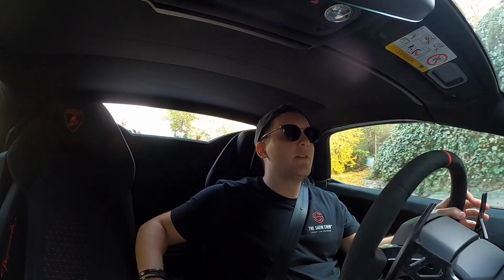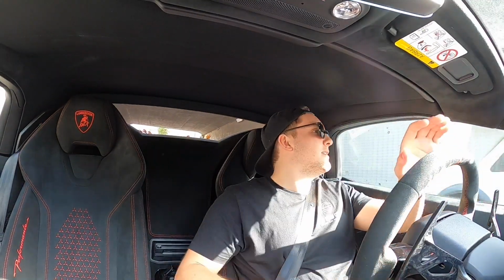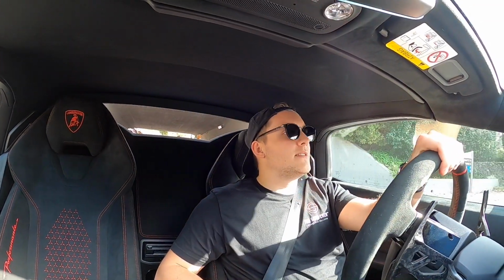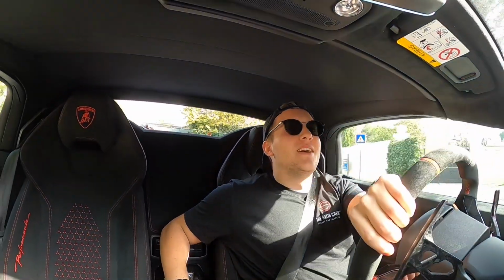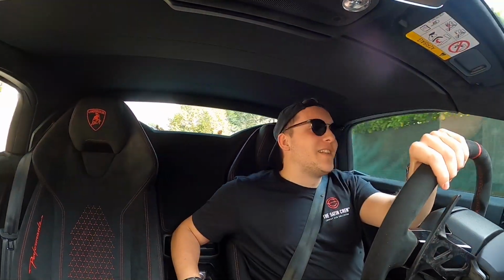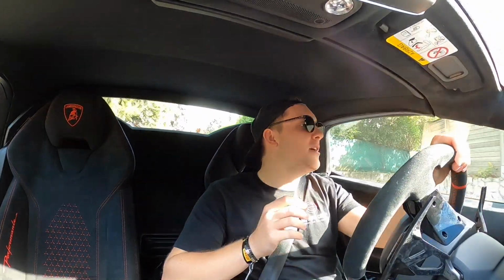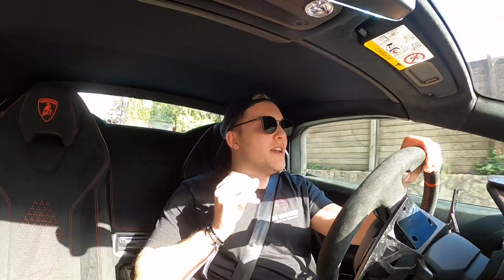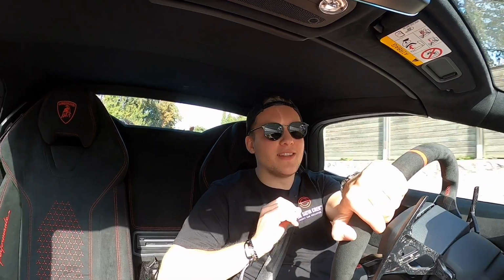But now there's a little underpass. Let's put the window down, put the car into neutral, and yep, that sounds absolutely amazing. Always great fun driving this car. I know on video it will not come across that loud, but if you've ever seen or heard the Performante in real life, you know how insanely loud these things are.